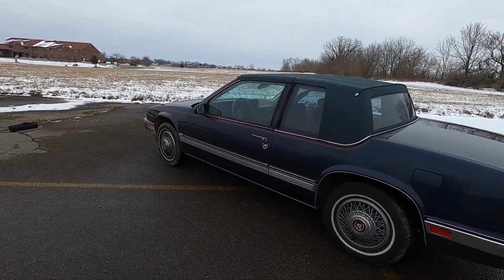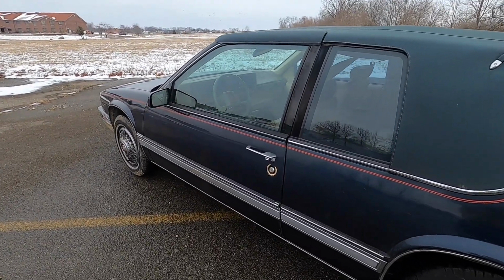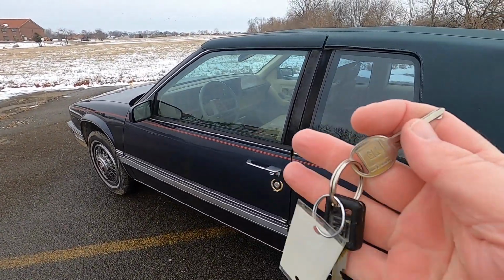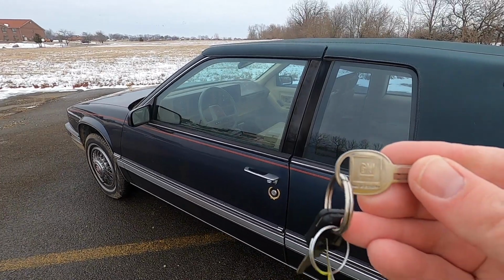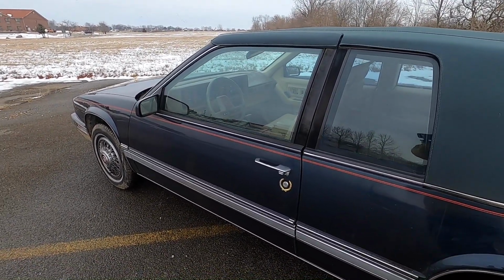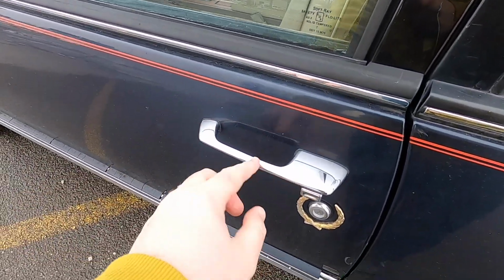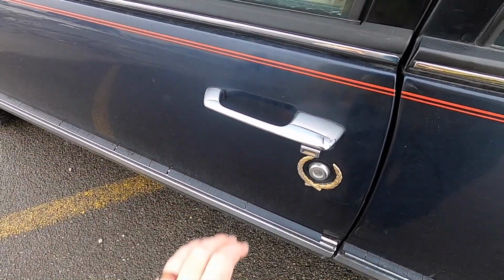Alright, now, being 1987, there's no smart key access system obviously, and there's no keyless remote entry. We just have our simple two keys, oval key for doors and trunk, and our square key for our ignition. Now you can see we have a nice big door handle here, nice solid pulling door handle with the push button.